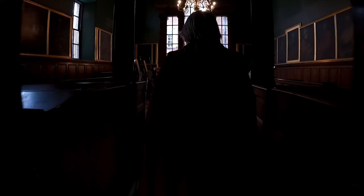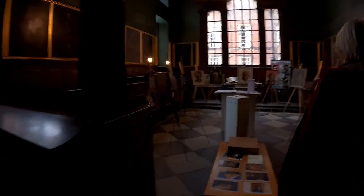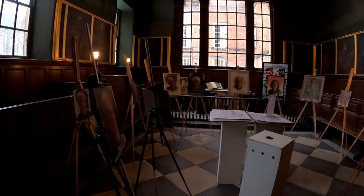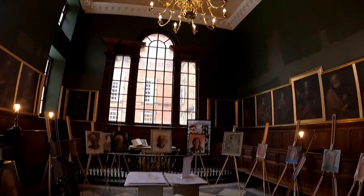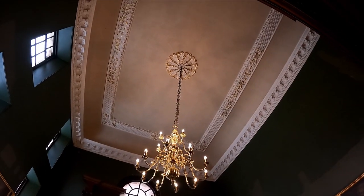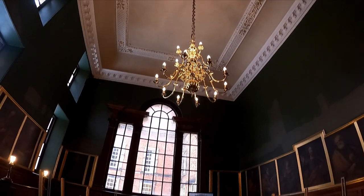We've got an exhibition in here, so just be careful. It's a bit warmer, isn't it? Yeah, you will find that because we're doing all sorts of things, we do things where we can, when we can. So the chandelier has been restored.